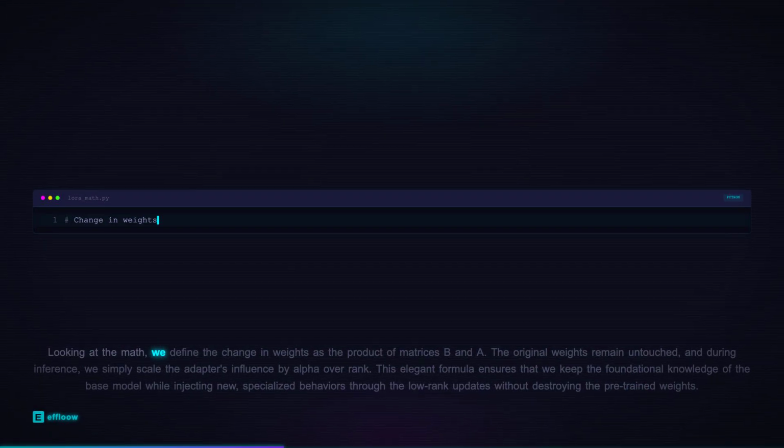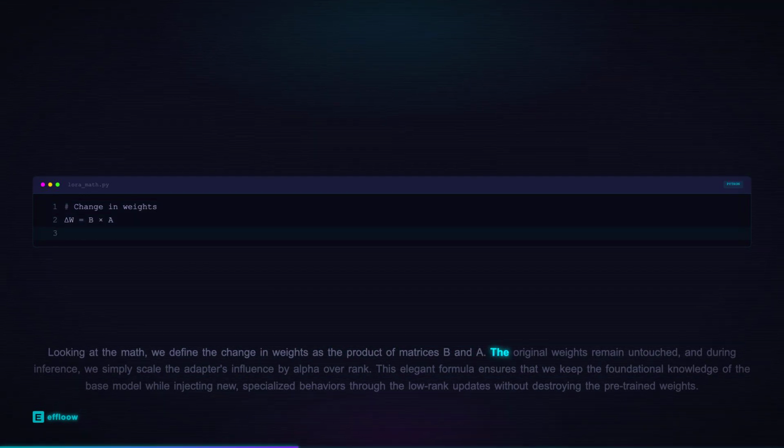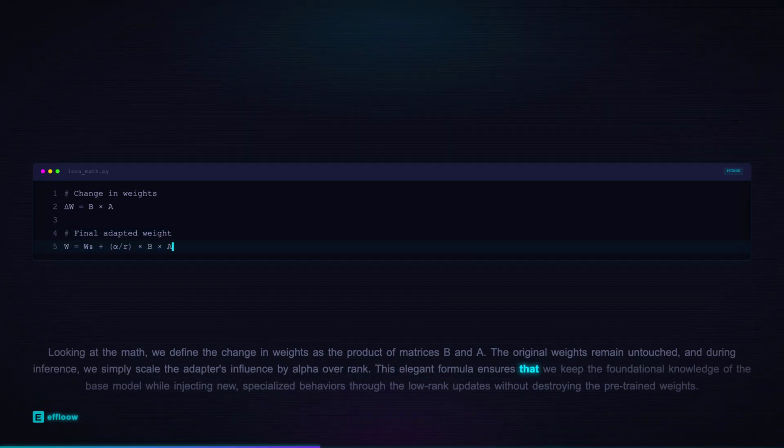Looking at the math, we define the change in weights as the product of matrices B and A. The original weights remain untouched, and during inference, we simply scale the adapter's influence by alpha over rank. This elegant formula ensures that we keep the foundational knowledge of the base model while injecting new, specialized behaviors through the low-rank updates without destroying the pre-trained weights.